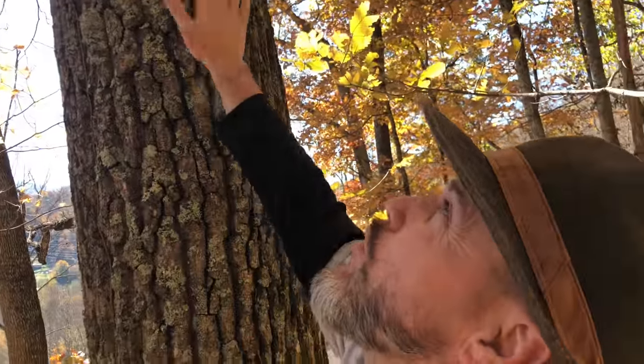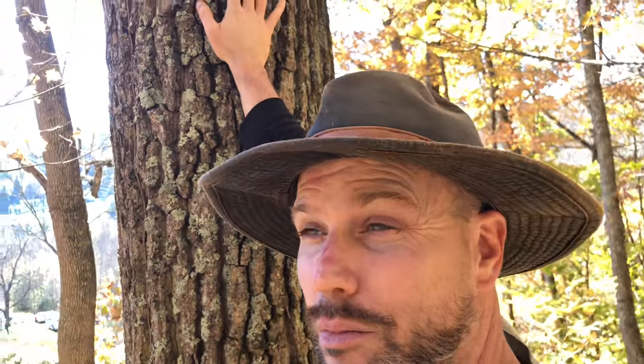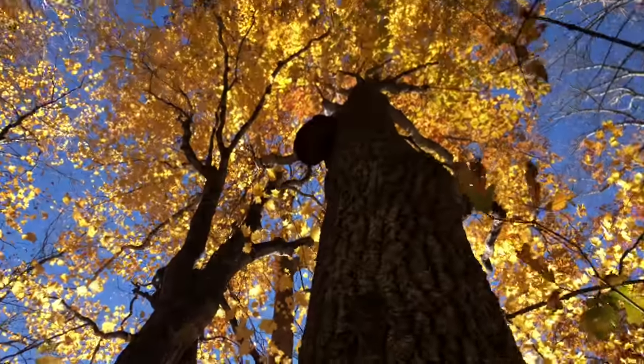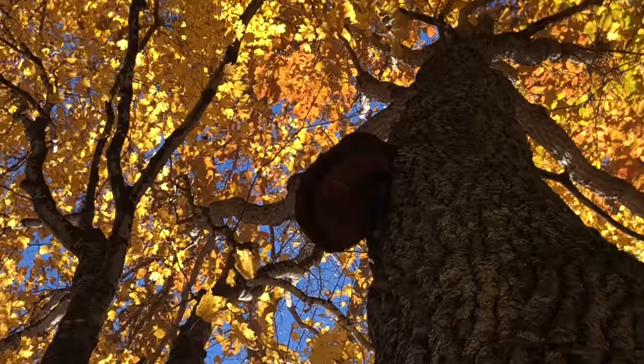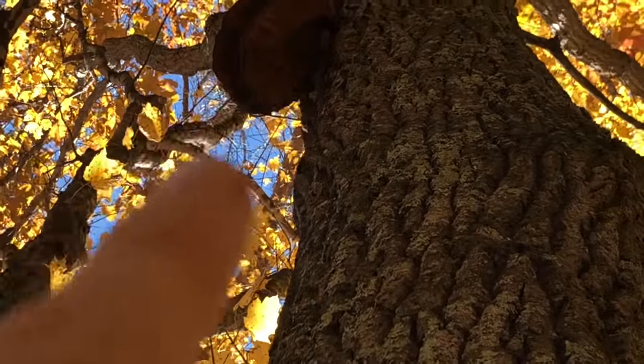I don't know if you can see it, but there's a really cool polypore mushroom up top. Some people like to use them for artwork. It's an Appalachian tradition around here. I'm going to zoom in, see if you can see it. There it is.